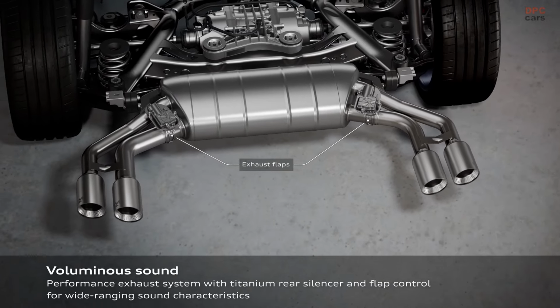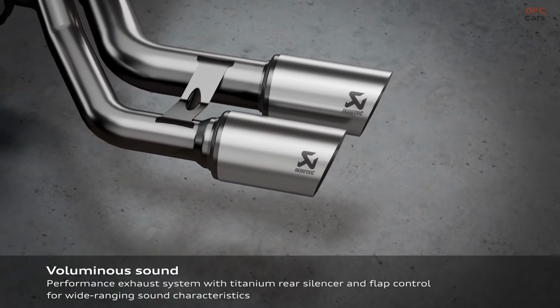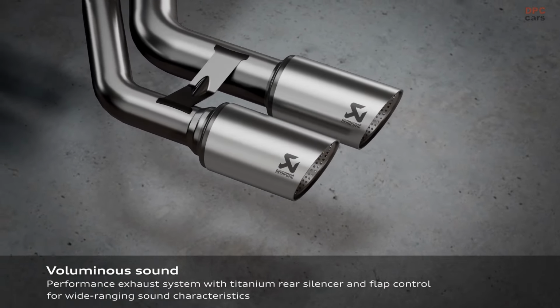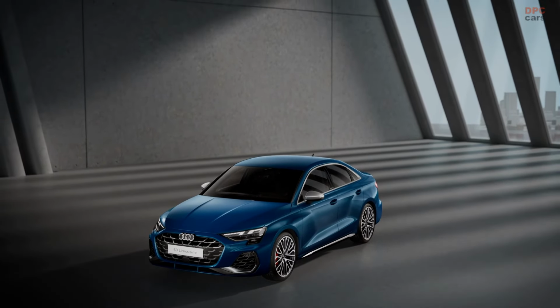The dynamic driving experience of the S3 is rounded off by an optional performance exhaust system, which delivers an emotional and voluminous sound. The titanium tailpipes are designed in an S-specific 4-pipe way, and the spread of the sound depends on the chosen drive select mode, especially pronounced in the Dynamic Plus mode.